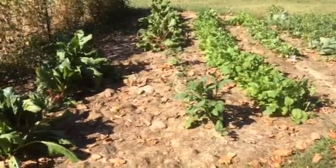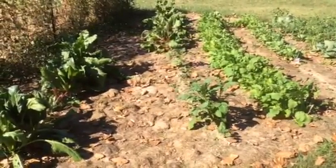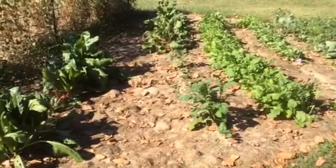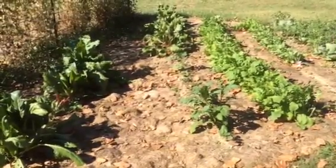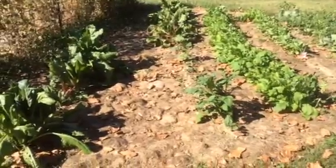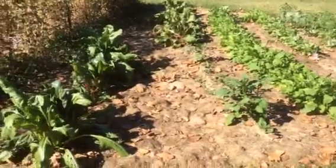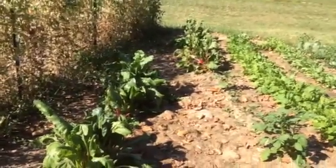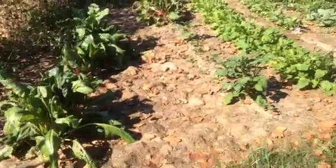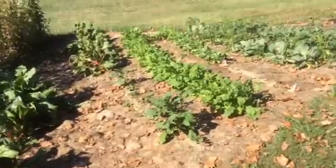Last year we had a very good crop after we had already harvested, and so I tried it again this year as a second planting, and it didn't do very well, but it's coming up, so we're going to leave it there. And then we've got two split rows of Swiss chard, and as you can see, there's really not a whole lot of weeds there.